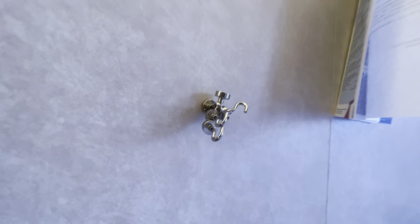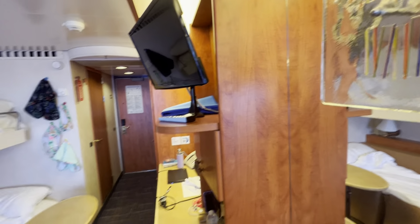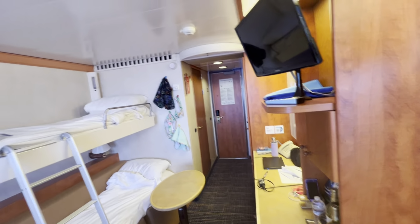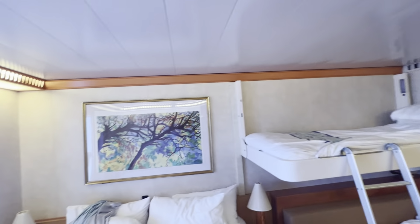Because everything in here is metal. It's a ship. So yeah, that's pretty much it. Cabin 7244 aboard the Carnival Miracle.